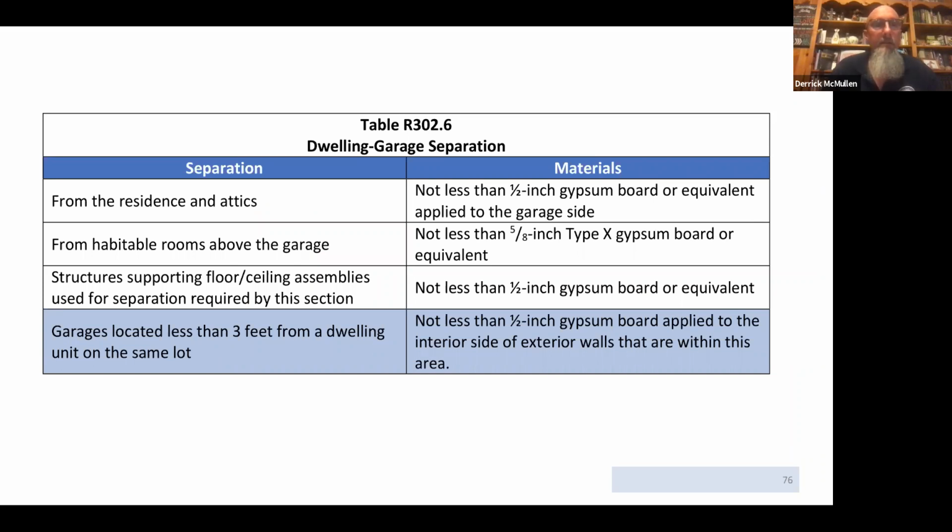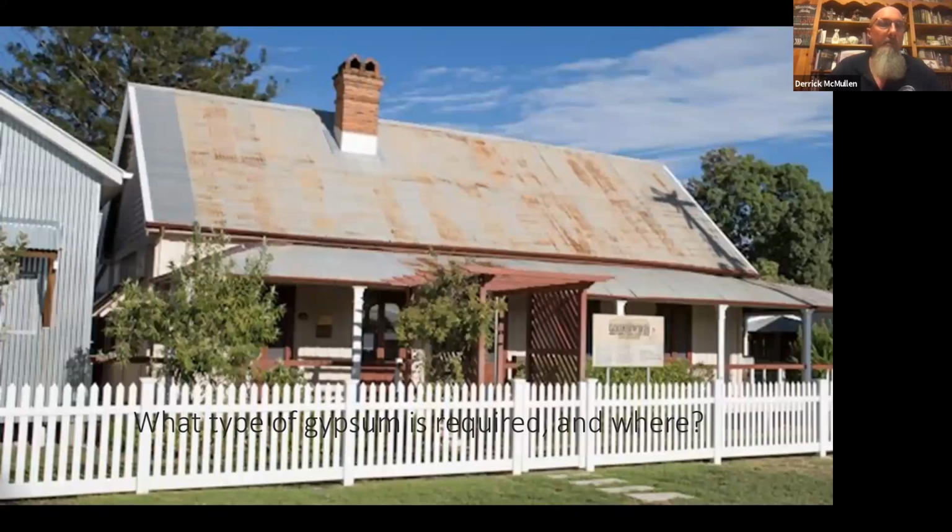All right, garages located less than 3 feet from a dwelling unit on the same lot: not less than 1/2 inch gypsum board applied to the interior side of the walls that are within this area. So you got a garage right next to it, it more or less has to meet the same requirements as if it was a common wall. So in other words, you don't want that wall to burn straight through and catch the house on fire. So you have to slow the progression of fire when it's 3 feet or less.